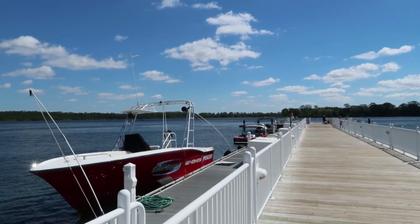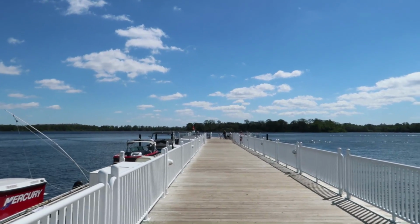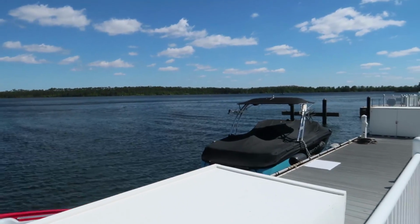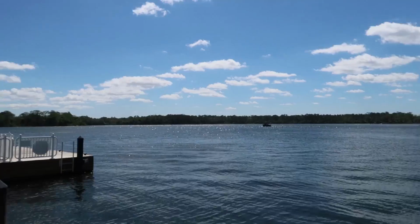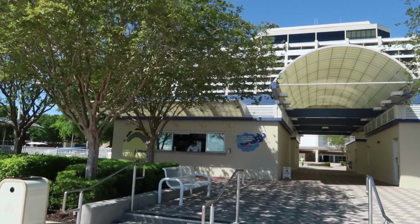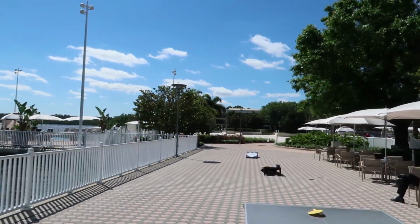How neat is that? And then at the end of this dock is actually where you go to get on a boat that'll take you over to the Magic Kingdom. Yeah, we're gonna do this. I'm excited for it. They definitely have some fancy boats out here to take you out. Here comes one of the boats that's gonna pull up to this dock right here and take people over to the Magic Kingdom. But we are headed back towards the Contemporary to do some more exploring back at the Sammy Duval Water Sports Center. And we're turning and going in this direction. There's so much more to see.